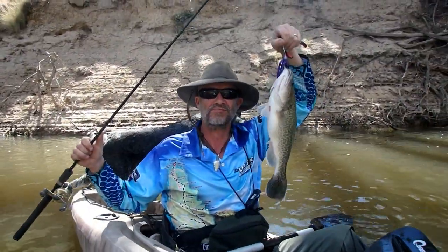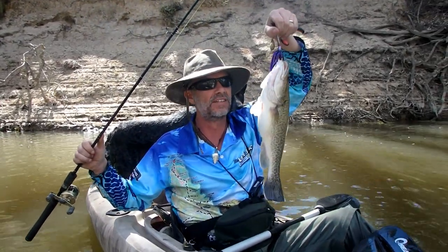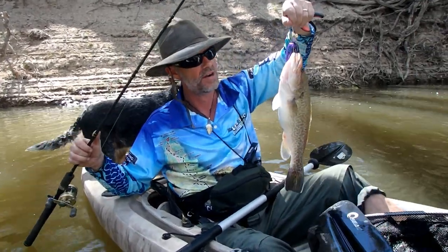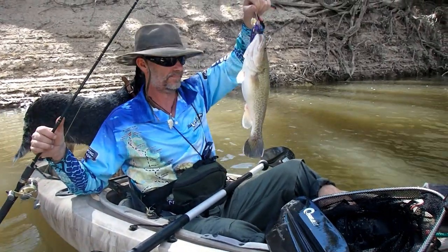Look at that. How's that? What, half an hour in? Half an hour in. You beauty. He's a proper cod, he's not a trout cod. Only a light one, but good start. About 40 centimetres? Yep. Yeah, bloody oath.